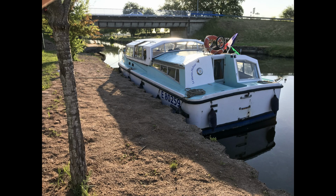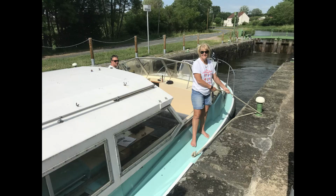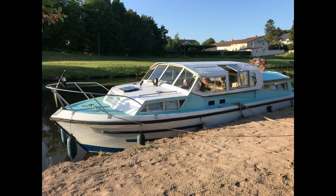We bought a canal boat in 2019, just before COVID, and this is the journey and adventures of our first trip back.